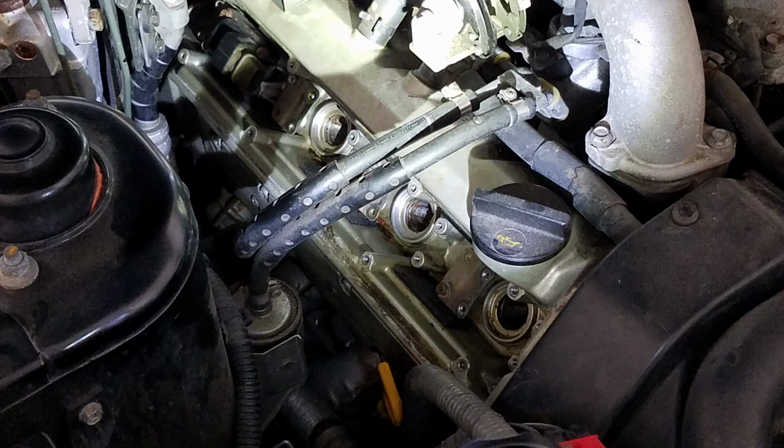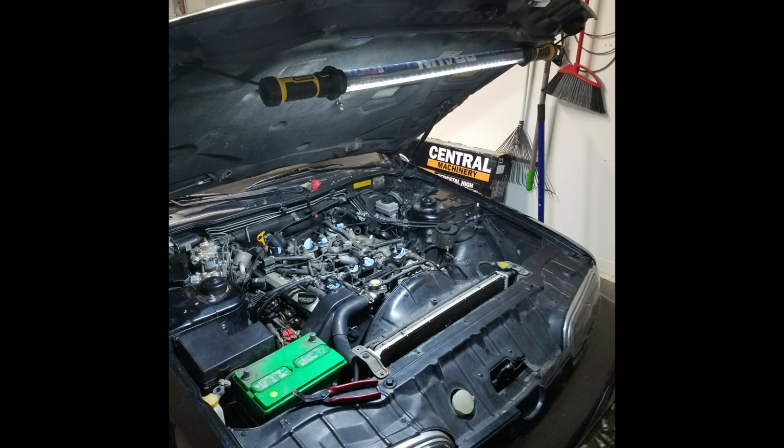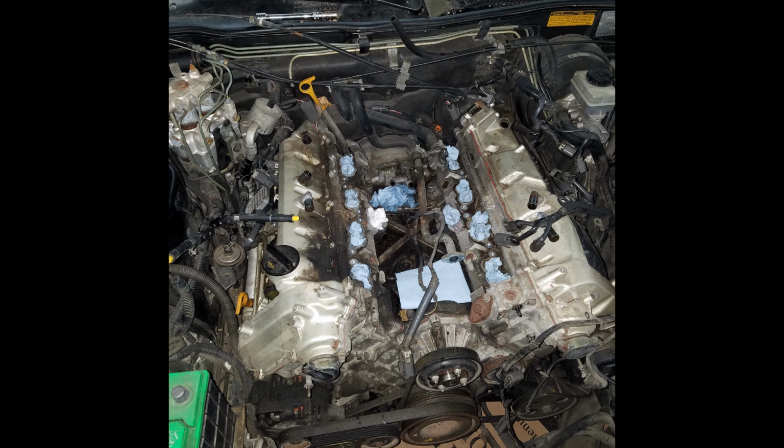I also disconnected the coils one at a time with the engine running to isolate which cylinder was dead. Unplugging the number 3 cylinder caused no RPM drop, meaning it was not contributing anything at all. I measured resistance of the injector and it also showed an open, so there was infinite resistance. So I ordered a new injector and got to work tearing stuff apart.